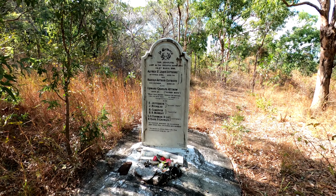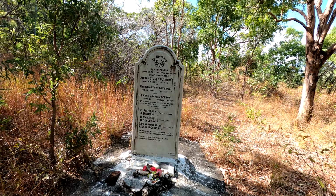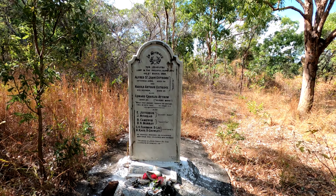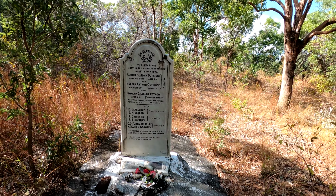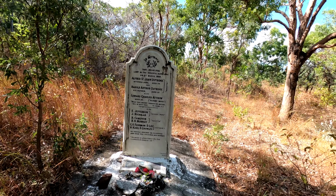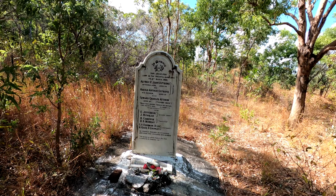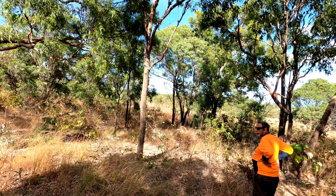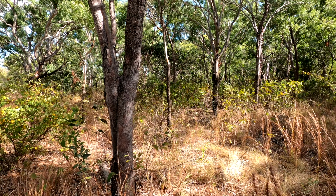Well, here we are. We finally found the memorial to those that died in the pearling fleet when a big cyclone hit here on the 5th of March 1899. It's a bit of a mission to find. You've got to keep your eye out for one of the only sort of tracks heading inland on the northern part of the Cape here, and it's a bit of a walk in here. As you can see, the track's not clearly marked or anything.